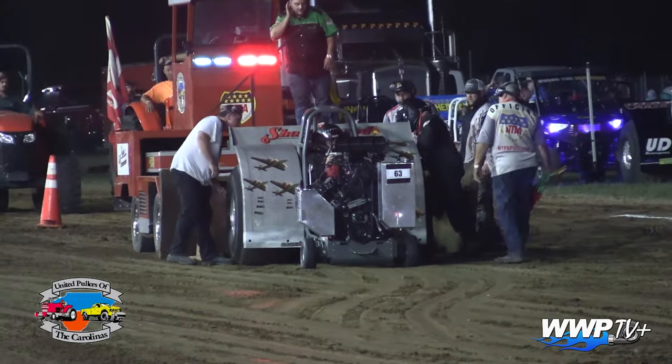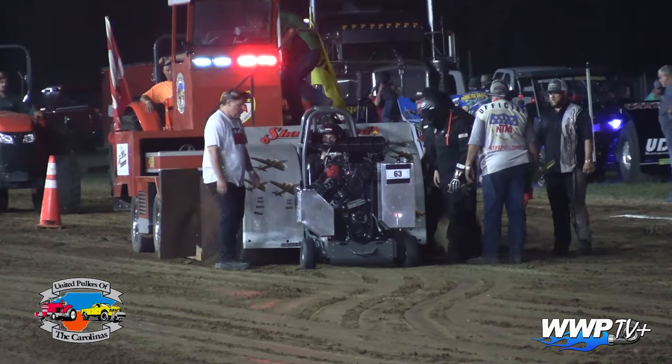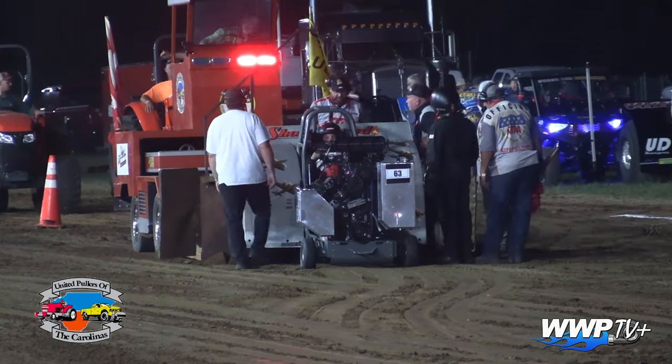Something and pull, could be a blower belt. Kevin's looking at it right now, so I'm gonna run out there because I have a wireless microphone. I don't know if it'll go that far, but we can try it.